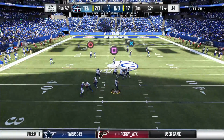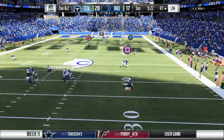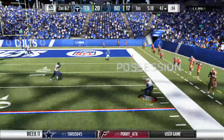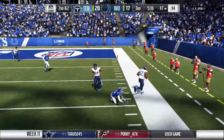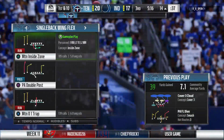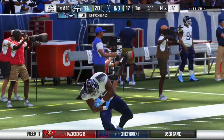Mariota to throw it. Eluding the pressure right. Going deep for Walker. And the defense loses him. It's complete. And he'll go out of bounds inside the 15-yard line. A gain of 39 that time.